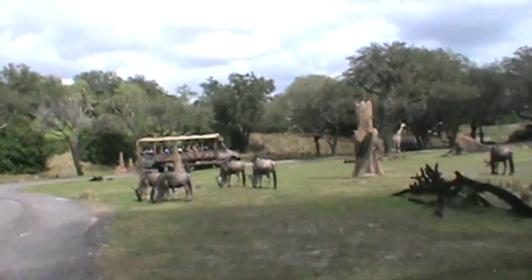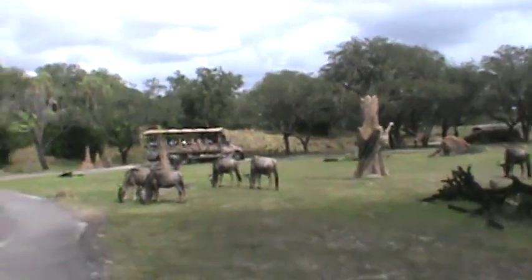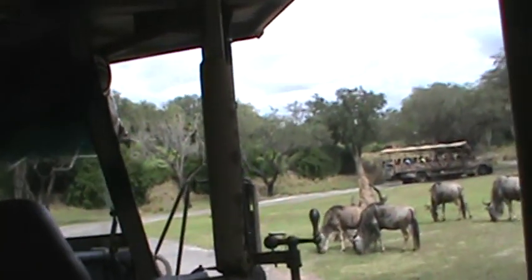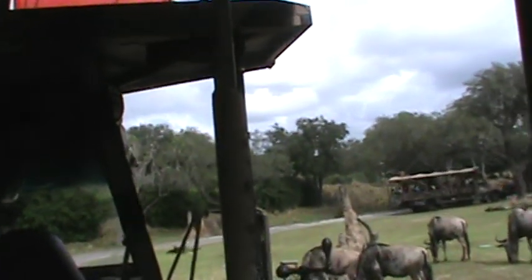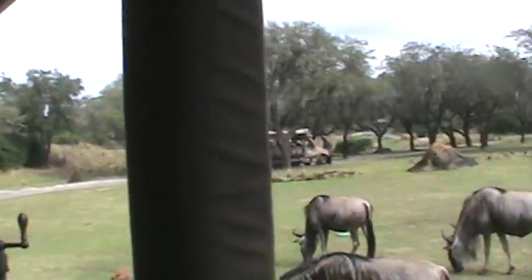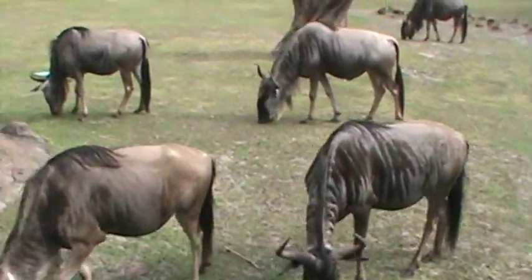The tall pillars of earth ahead of us, those are termite mounds. They can become as hard as concrete, and animals like to use them as scratching posts. Eventually, they do get worn down, and then smaller animals will stand on top of them, and they'll use them as lookout points to try and find any predators that might be hiding in the tall grass.